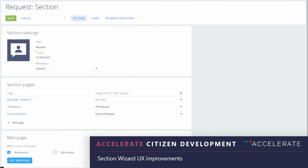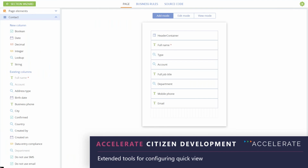They first focus on building each separate page, those business rules that are going to be applied to those pages, and if needed, even access the source code. And then once they're done with the UI and the data model definition, they can switch back to the section wizard and carry on with the case and process design.